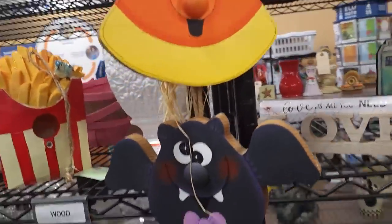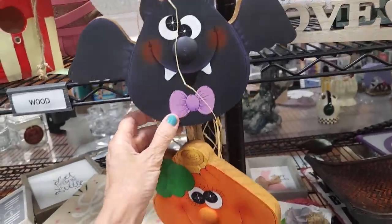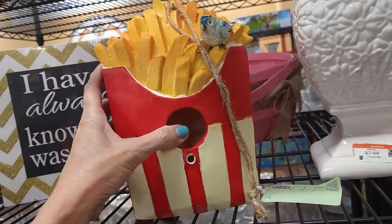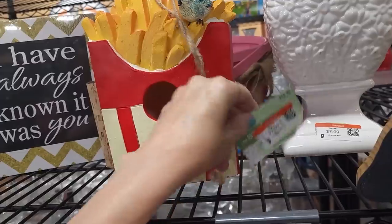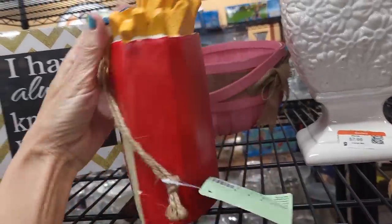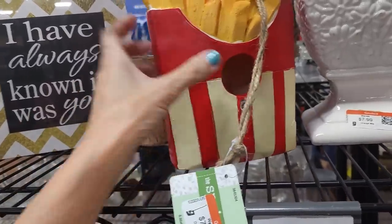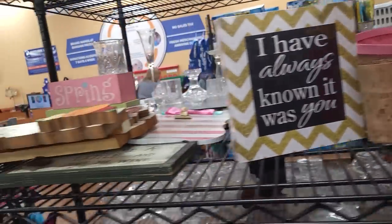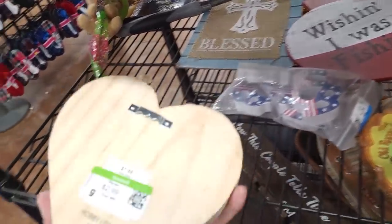That's a really cute Halloween little wall hanging. $12.99. Oh my goodness. Okay. I was almost gonna get that. Oh, look at this bird feeder. Unfortunately, there would have been another little perch here, and it's $7.99. That's really cute, but the perch is, I mean, yes, you could replace it, but I'm not going to. Just don't have time for such things.